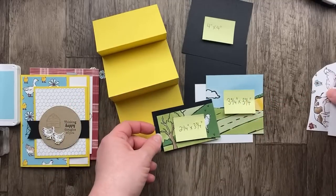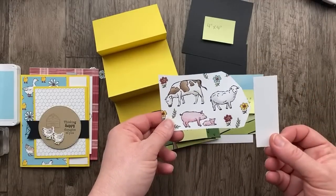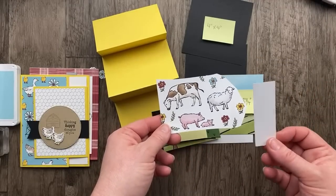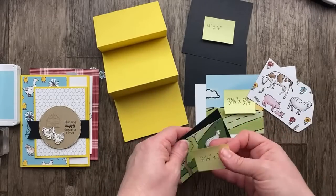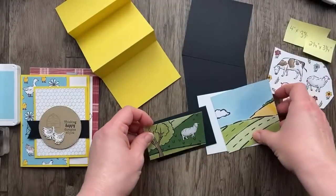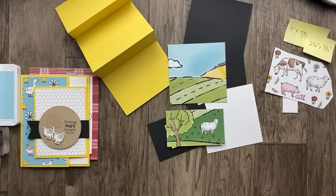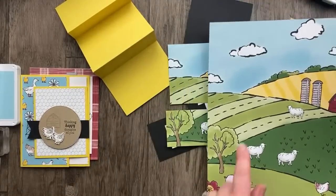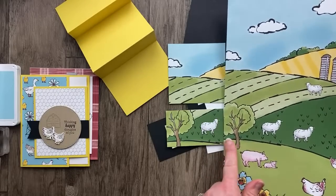In addition, I have some designer paper that we're going to die cut, and a little piece of 1 inch cardstock that we're going to use for our front sentiment. So let's start by gluing our layers together. Now, both of these pieces are cut from the same designer paper piece, and I used the big one. So I cut the top piece here, and I've got that piece there.